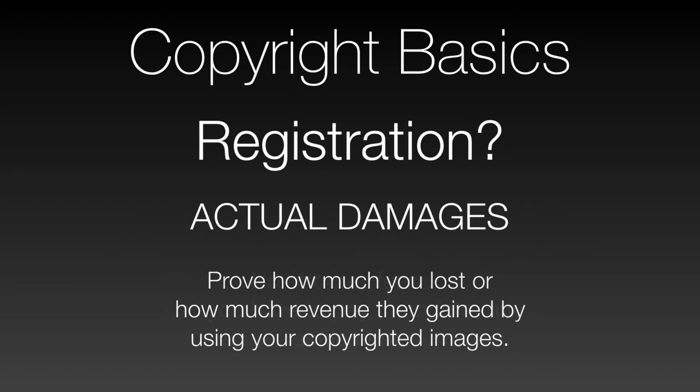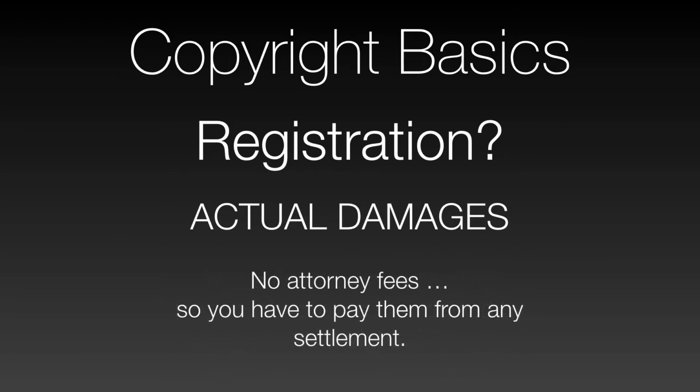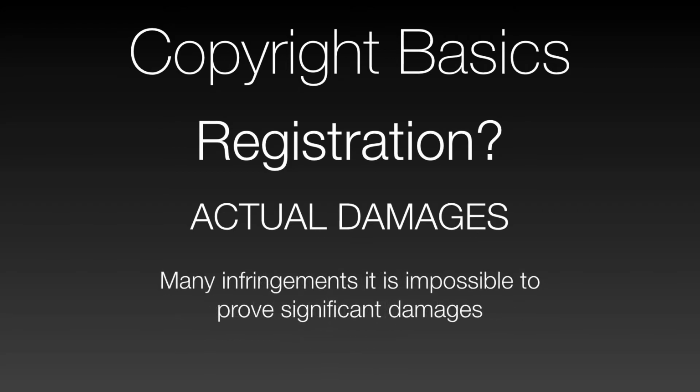And of course, the other problem is you can collect no attorney fees on top of that. So you have to make sure that your settlement is large enough to pay for those. And in fact, if for some reason the court rules against you, you still have to pay for those out of your own pocket. Many infringements, it is impossible to really prove significant damages.